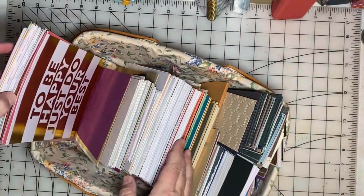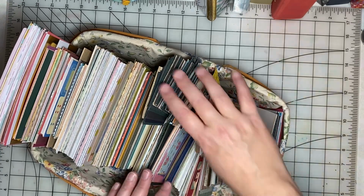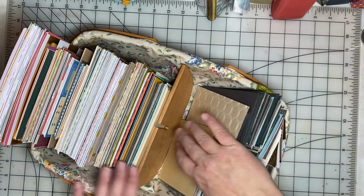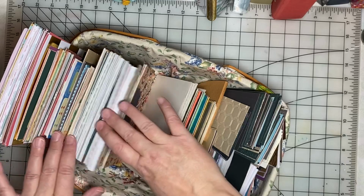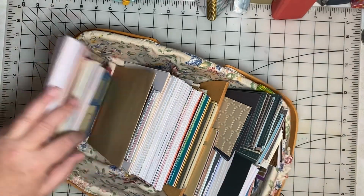And this is what my basket of Photomats looks like today. I'll probably fill it up again and make things nice and handy to use on layouts this coming year.